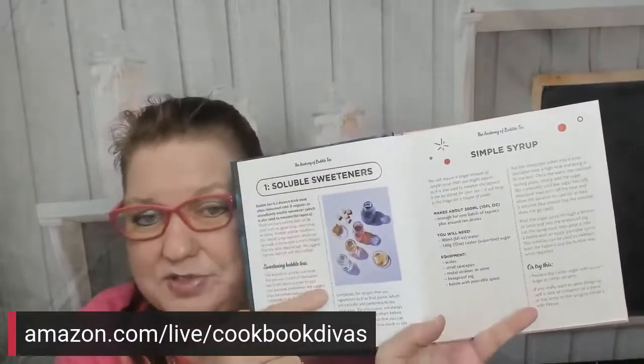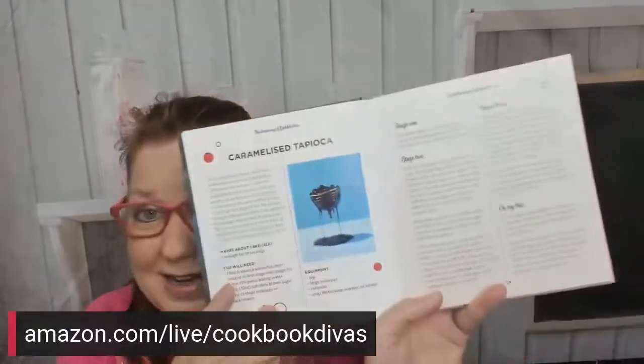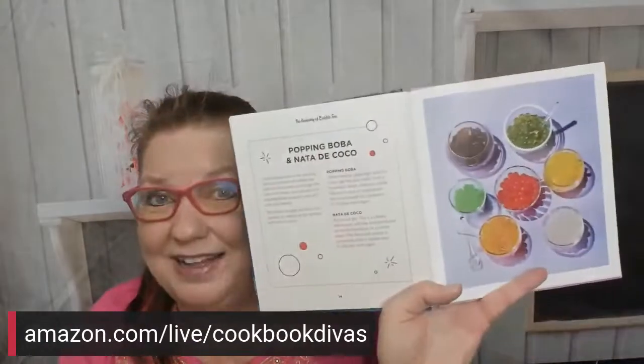Info on soluble sweeteners and simple syrup, the perfect tapioca, caramelized tapioca, and I'm going to say that looks burned. Anna says one of the cookbooks I have cooked many recipes out of is Mrs. Field's cookies.